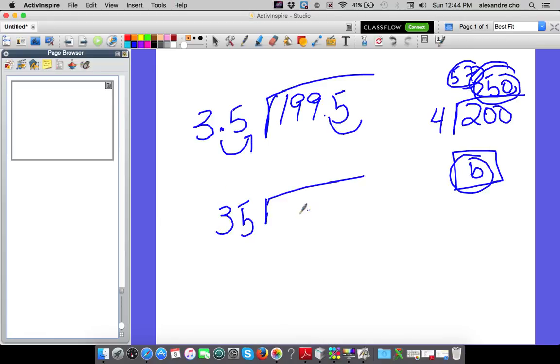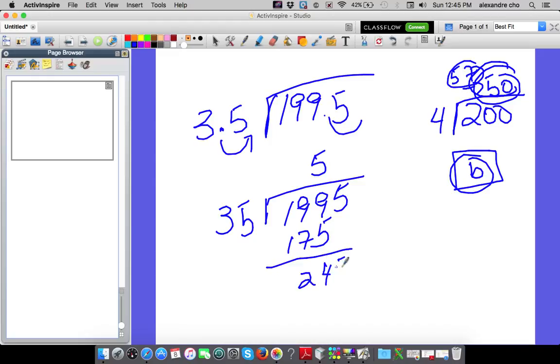Inside, we'll move it 1 over again, so it becomes 1,995. Let's do some division. 35 goes into 199. I don't know. 1, 2, 3, 4, 140. I'm going to say 5 times. 25 goes into 175. No, yes. 4, 2, and 5. So, how many times? And guess 7, yes, it's exactly 7.